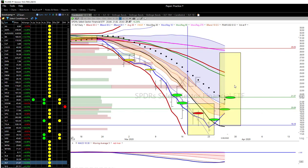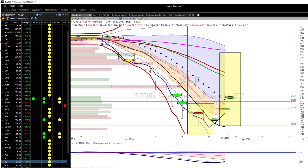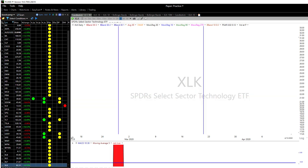I'm also buying the financial sector because it's status quo, business as usual. The banks are going to be taken care of, thank goodness. So this was a stop in reverse. Second position, third position, and our stop is going to be right here, just below that PSAR dot. If anybody does well in this shoveling of trillions, it's going to be the banks. So that's a no-brainer.